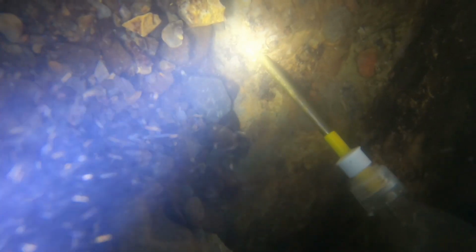Apologies guys for the quality of this footage. I know it's very dark, hard to see what's going on, but this time of year in winter, when everything is dark and the canopy of the forest is hanging over, there's very little light and it's really hard to see, even when I'm sniping.